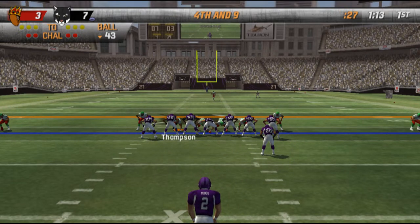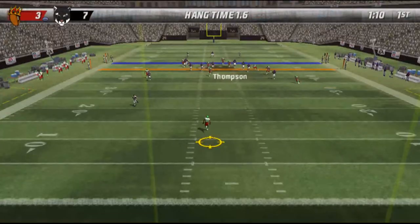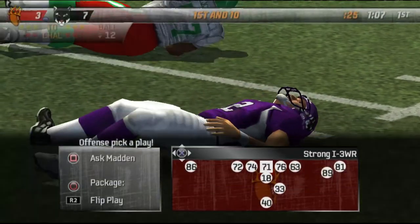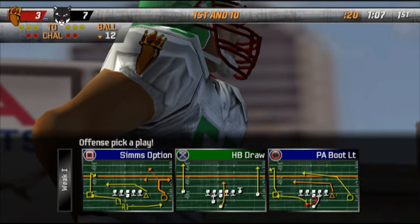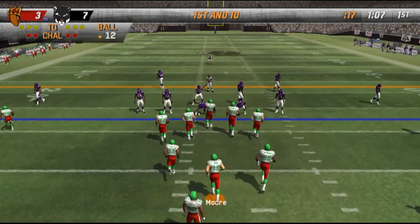Todd is ready to punt this one away. Number 89 lines up deep for the punt return. Fair catch. Ball on their own 12. Ball on the 12-yard line.